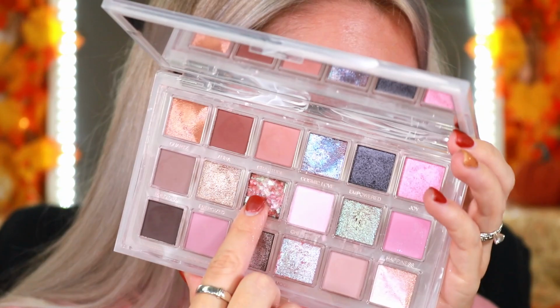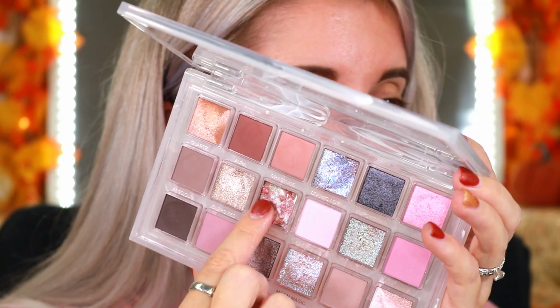So we're going to start with that shade Lovestone. I really want to try out this shade. It has a weird texture to it. It's really bumpy and grimy. I remember when they came out with their palette last year that looked like it had COVID-19 in it. Do you guys remember that? That's kind of what this is reminding me of. This is how it looks.